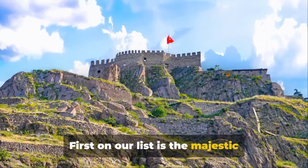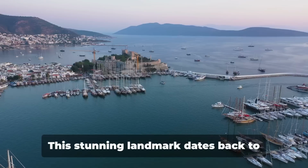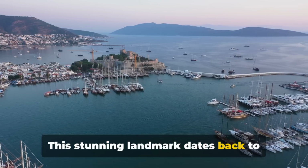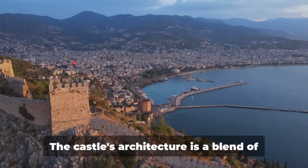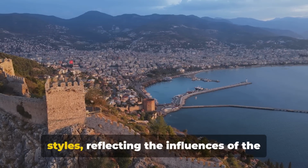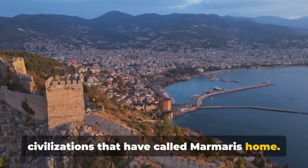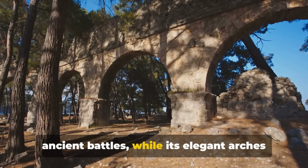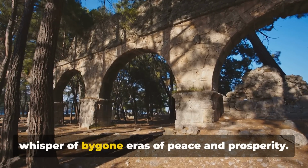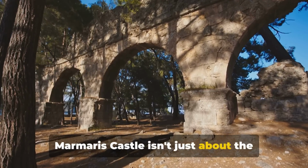First on our list is the majestic Marmaris Castle, a testament to the city's rich history. This stunning landmark dates back to 3000 BC, and it has seen empires rise and fall. The castle's architecture is a blend of styles reflecting the influences of the civilizations that have called Marmaris home. Its sturdy stone walls tell tales of ancient battles, while its elegant arches whisper of bygone eras of peace and prosperity. Marmaris Castle isn't just about the past, though.